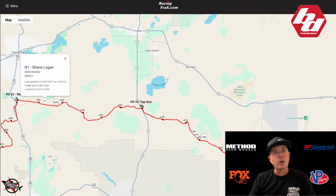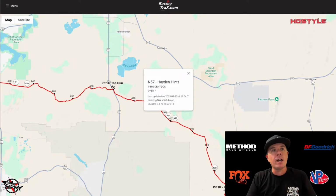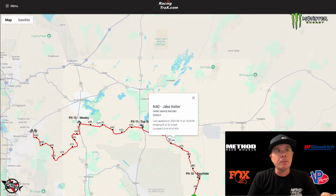The other guys aren't too far behind, but they do have a bit of a gap. They've got about a 35-mile gap or so on the next third place. So we have Axel Pearson there. We got Hayden Heinz there. And then we have, let's see, the Jake Keller bike behind them.